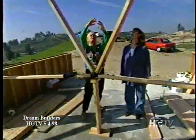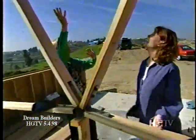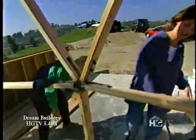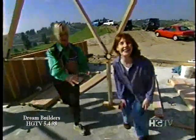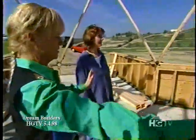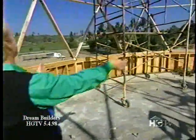It'll be a nice opening. Okay. And glassed in. Thirty years ago, Kathy and her husband saw their first dome home and vowed that one day they'd live in one. This will be a wall, and that's going to be the bedroom. Now, as you see, it's a beautiful huge bedroom. Thank you.